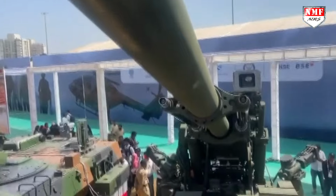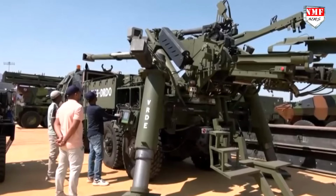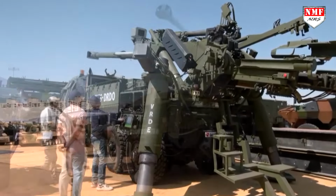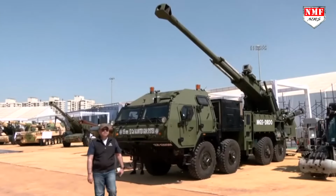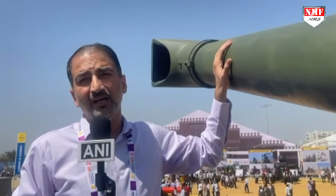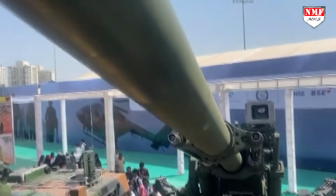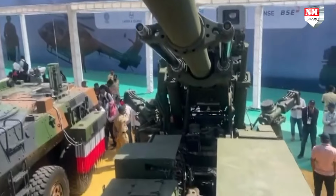Our rate of fire is 5 to 6 rounds per minute, whereas they can fire only up to 4 rounds per minute. So all in all, this 30 ton gun mounted on a big truck is very robust, and the future looks very good for Indian gun systems. As another gun in the same class with lower caliber is going to get orders from a friendly foreign country.